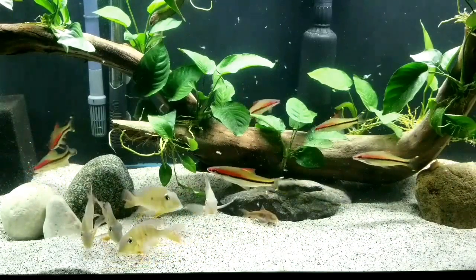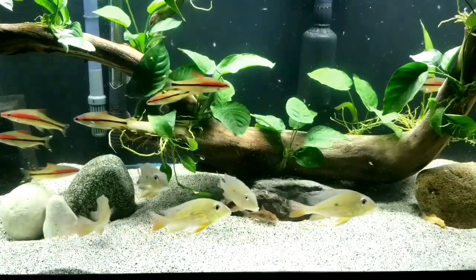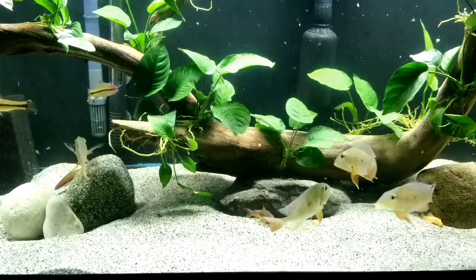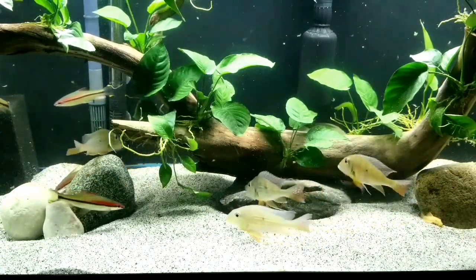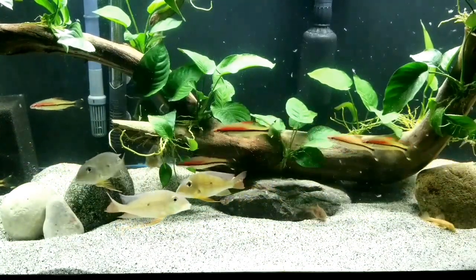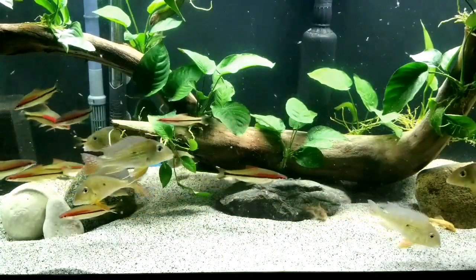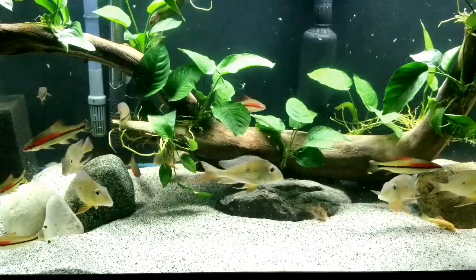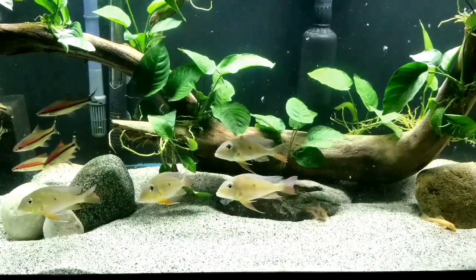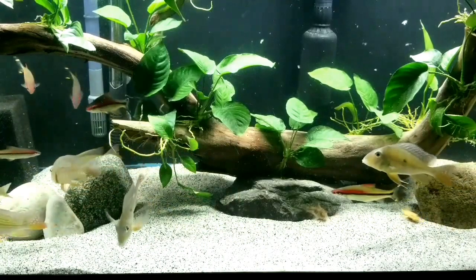Being slow to mature, they usually don't begin spawning until after a year. The female will lay her eggs on a flat rock provided, or the male will dig a small pit for her to lay her eggs in. Once the eggs are fertilized, either the male or the female will pick them up and mouth brood them until they hatch. Usually by the third day, they will release free-swimming fry. The male and female share parenting duties, both protecting the young by scooping them up in their mouths at any hint of danger. I'm excited to see mine spawn.